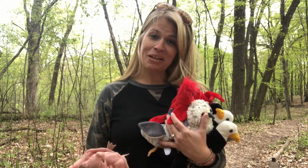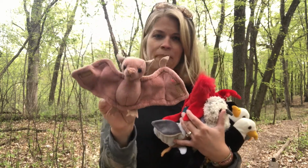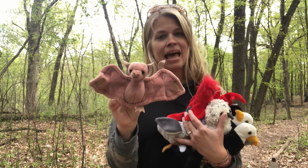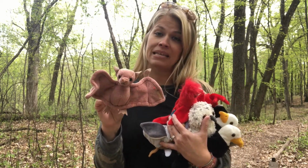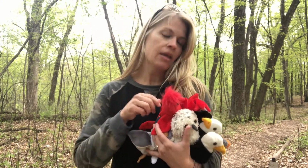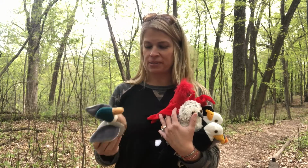Another animal that's a little bit tricky when you're looking for birds is a bat, because a bat has wings too, but does it have feathers? Nope, it has fur, so that makes it a mammal. The birds that I have today, let's see how many of them are Minnesota birds.